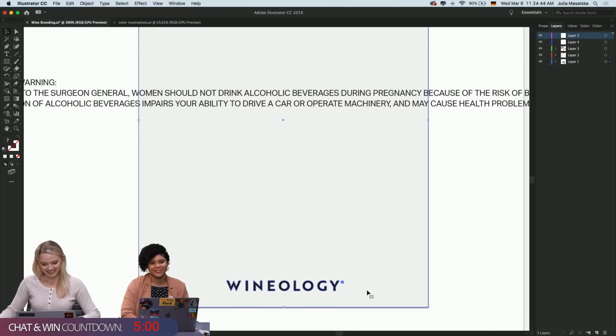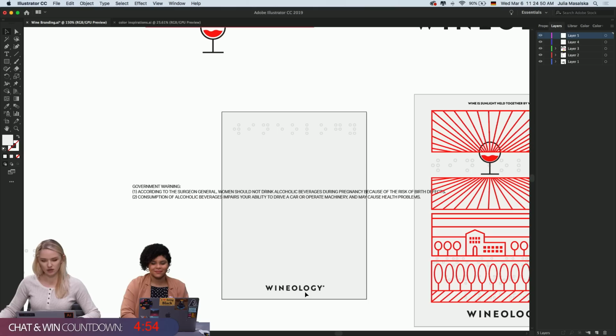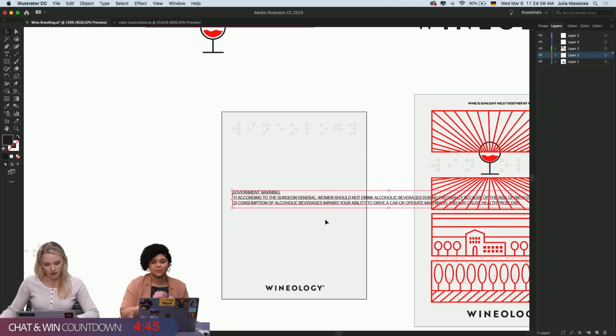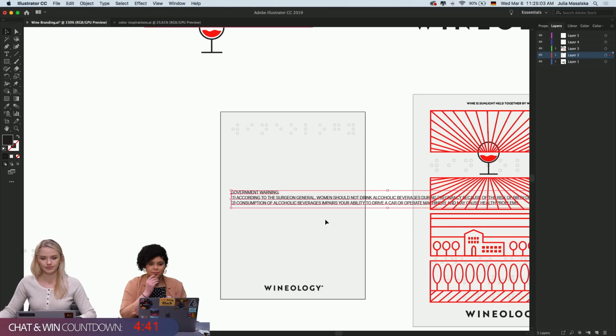Yeah, correct. And with Command and 2, you can lock objects like this, for example, so they don't come in your way when you're designing on top of something. I like to do that. To unlock them, just press Alt, Command, and 2.